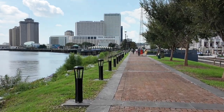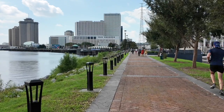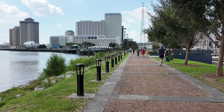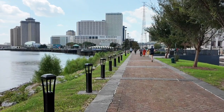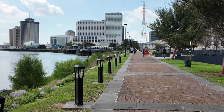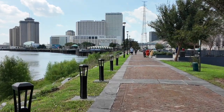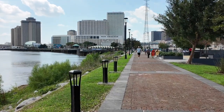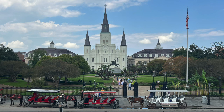Now the Moonwalk stretches along the river, and while it's just a mile, it feels much bigger with all the activity. You start at the French Market, where street performers, musicians, and tourists create a whirlwind of energy. Gutter punks add to the weird but cool vibe. Debatable. As you walk, you'll pass landmarks like Washington Artillery Park with its postcard perfect view of Jackson Square.